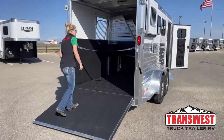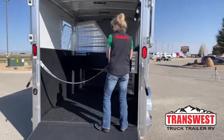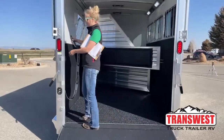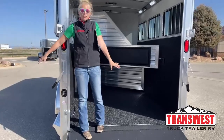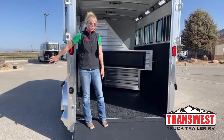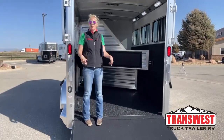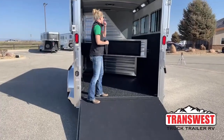Her horses will have a nice, easy incline to get up and down. You don't have to worry about them backing into a door. If you've got one that's maybe a little bit sassy, if you have 50-50 doors right here, you've got something that your horses could potentially knock into. By having the ramp with the Dutch doors over, it's a nice clear path, nothing to get in your way.